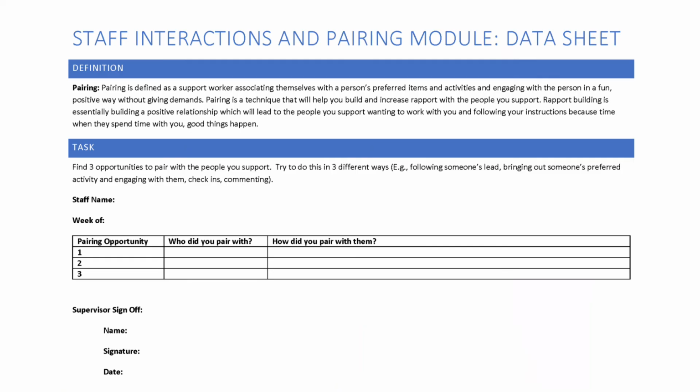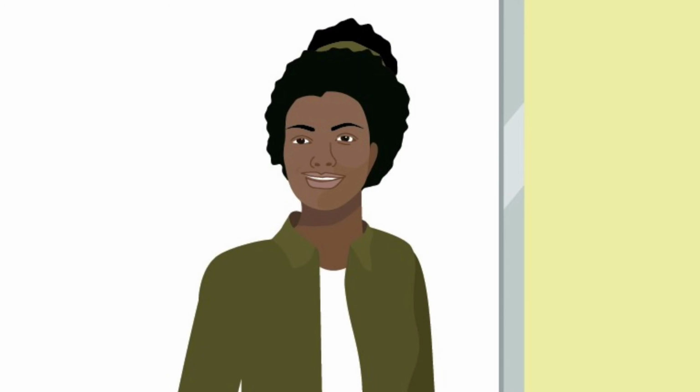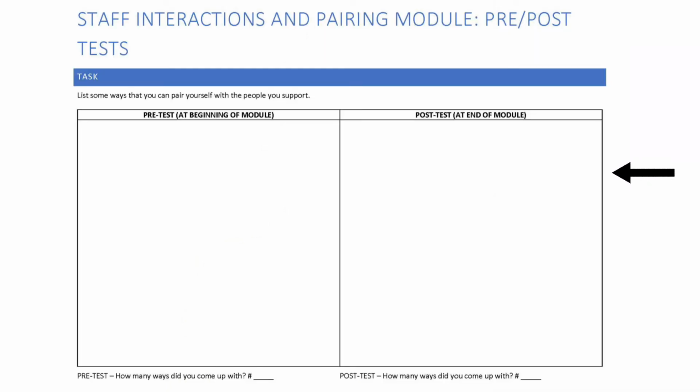This week, use the data sheet provided to indicate 3 different approaches to pairing that you used during the week. Now that we've reviewed the pairing technique, let's see how many more ways you can pair with the people you support. Write your responses on your data sheet.